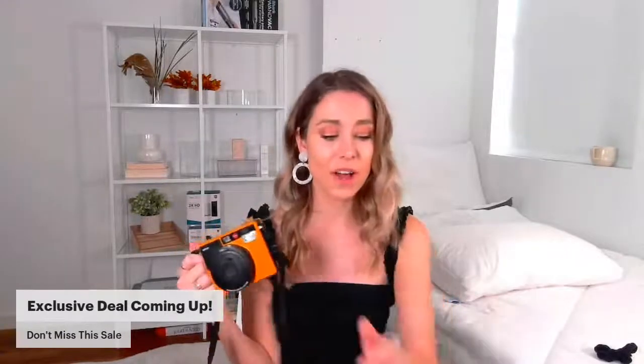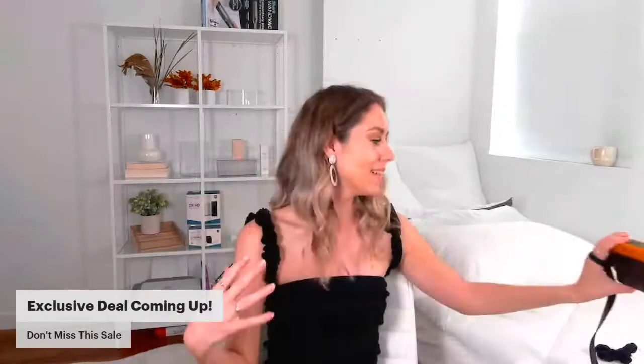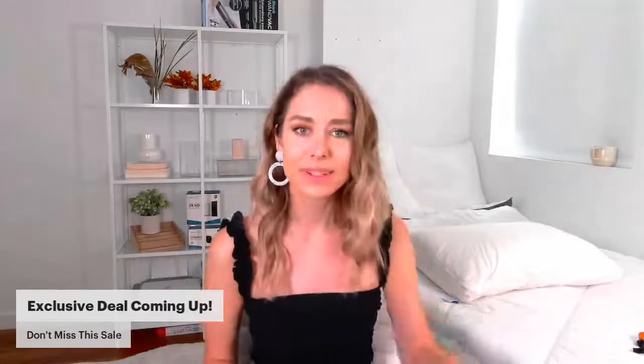I love these. They're so fun to take pictures with my family during the holidays or just hang out and take pictures for my fridge during parties that we have and stuff. So I really like these. Definitely if you give it as a gift, you have to get the film as well. You cannot give it as a gift without adding a little bit of film. Otherwise, it's rude. You have to have some film.